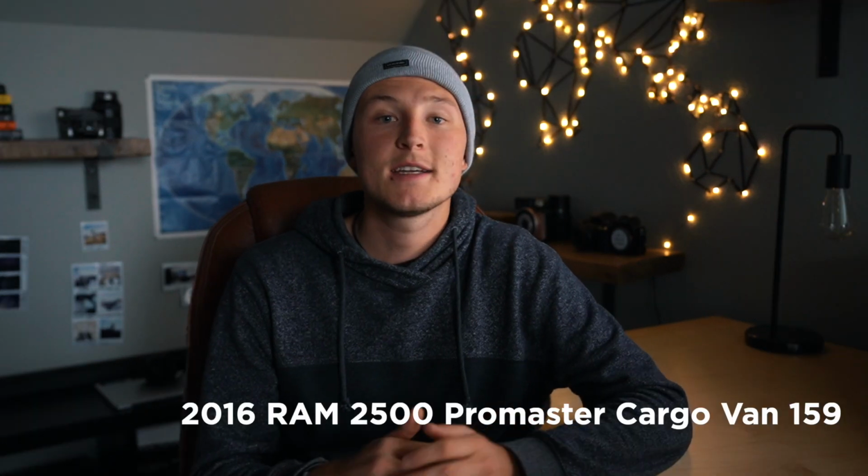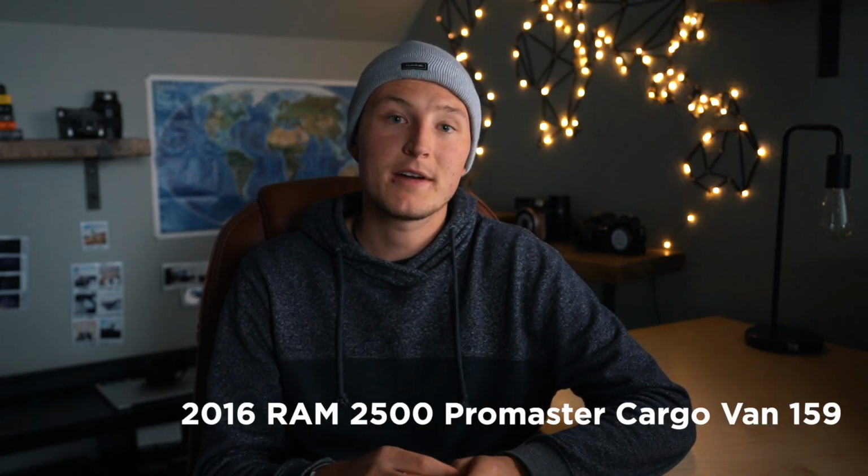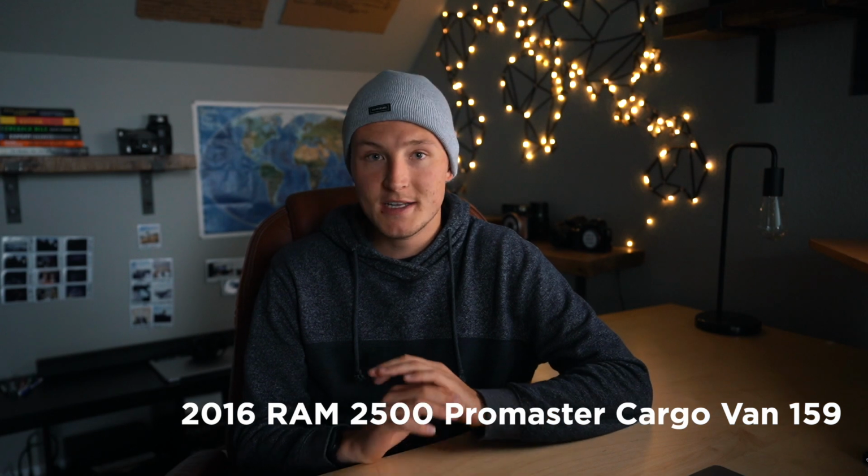The van that I got is a 2016 Ram 2500 cargo van, and it's pretty much the exact model that I wanted to find. And there are a ton of options out there as far as picking an actual van. There's bigger vans, there's smaller vans, people convert school buses, there's just a million different ways you can go. For me, I definitely wanted the Sprinter van style. One of my main requirements is that I need to be able to stand up.